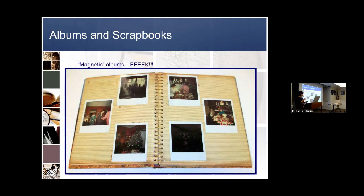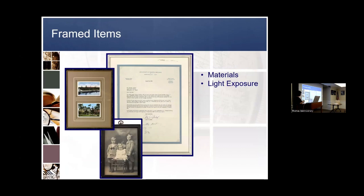You don't want to force it. But these are pretty bad and were very, very common. And then, of course, we want to frame and display our items in our home. And again, like anything else, this is great, but it does present some preservation problems.